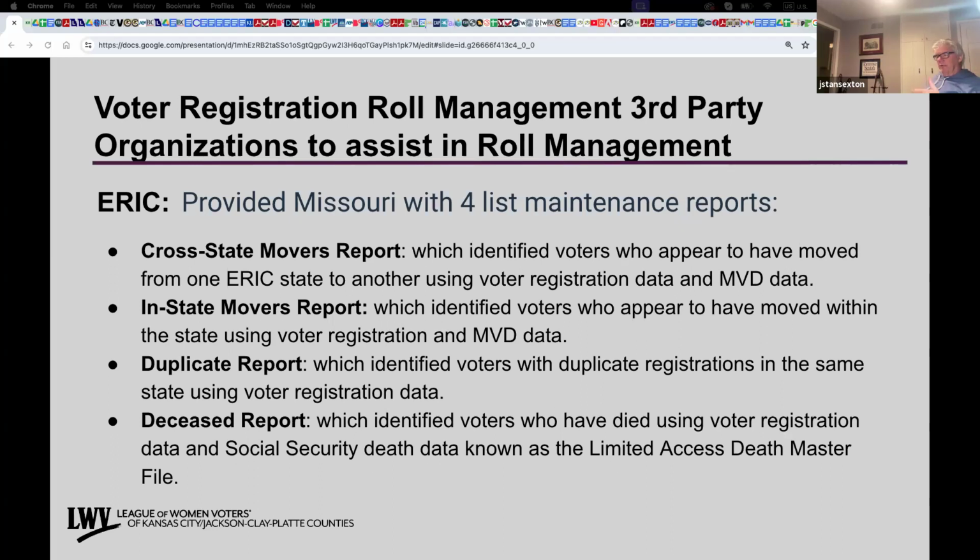So the cross-state mover report identifies voters who appear to have moved from one ERIC state to another using those voter registration data and motor vehicle data. The in-state movers report simply identifies those people who maybe moved from Boonville, Missouri to Kansas City. The duplicate report identifies voters with duplicate registrations in the same state using voter registration data. There's nothing illegal about being duplicately registered, but you can only vote in one place, and that's the place where your residency is. So it is important to identify those to remove people from voter registration rolls where they do not live. And then finally, you have the deceased report that I mentioned earlier.